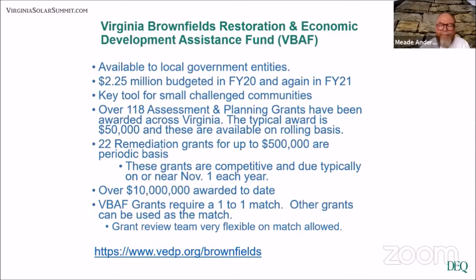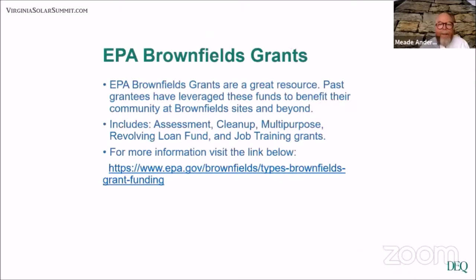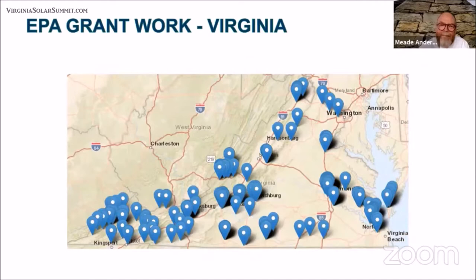Next slide, please. A little bit of an overview of where our grants have gone across Virginia. As you can see, they're pretty well distributed. Next slide, please. Later, you're going to hear more about the EPA Brownfields grants. We work very closely with Region 3 staff and Patricia also. And these are various types of assessment and cleanup grants. You're going to hear more about that from Patricia in just a little bit. Next slide. To give you an idea of the distribution, because there is quite a bit of overlap, the people that are successful with EPA grants are successful with VBAF grants, and they couple them, as you can see, with the overlap right there.